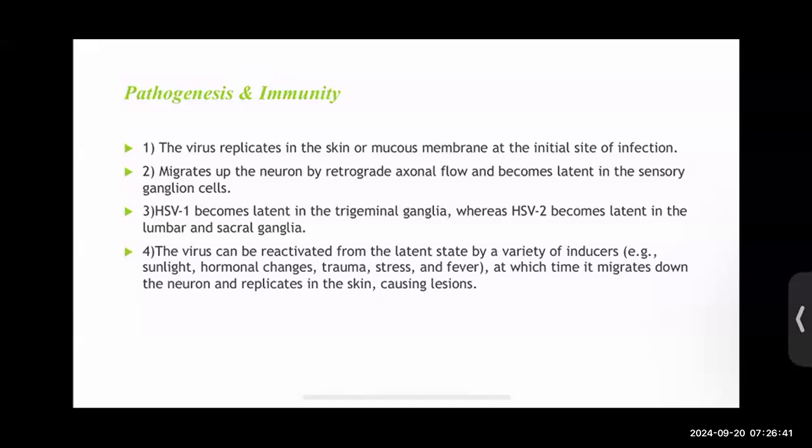And then this virus can be reactivated from the latent state by a variety of inducers like sunlight, trauma, stress, fever, hormonal changes, at which time it migrates down the neuron and replicates in the skin, causing lesions. So you can have dormant stages of this condition. Please, next slide.